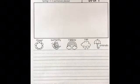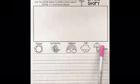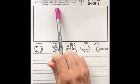Do you think the spring story might have some flowers or garden in it? Let's go take a look. All right, here we go. Today we're going to write a spring story. It says, My Spring Story. It says, use the words below to write a story about spring. 2 to 3 sentences, please.